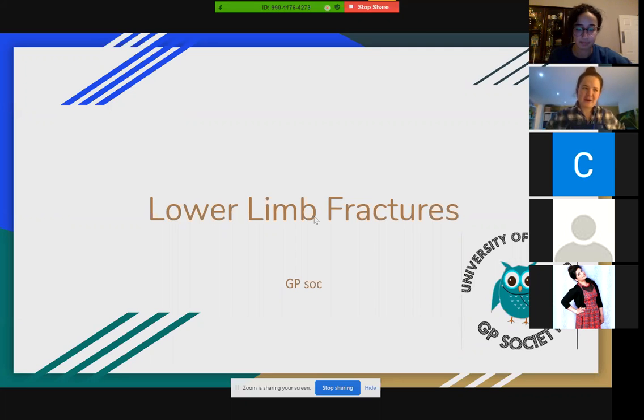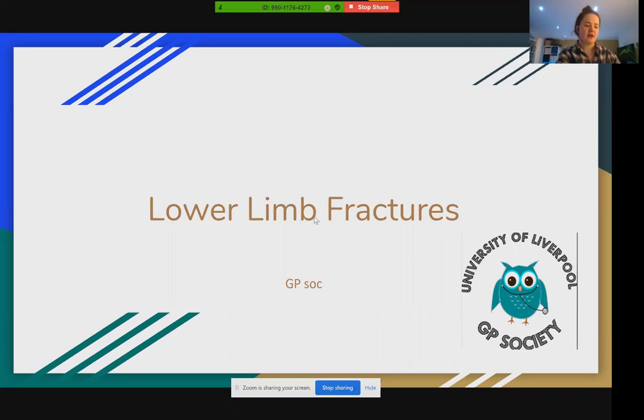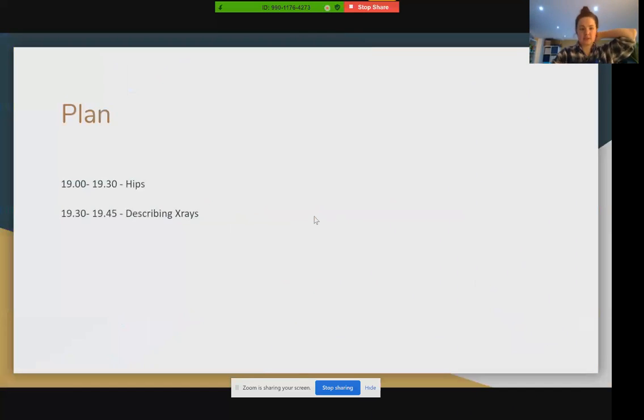So I'm going to talk about lower limb fractures. I'll be the first to admit that orthopedics is not my strong suit or favorite subject, but I think it's a really useful thing, and it comes up all the time, both on normal medical wards and on ortho, where it's always fractured neck of femur. So I thought we'd talk about lower limb particularly. This is a bit of a plan for today. We're mainly going to do hips and then describing x-rays.